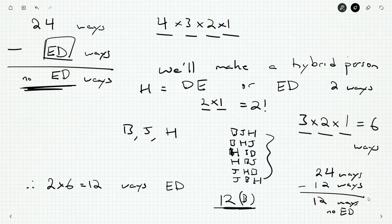Okay. So this method is more about intuition and thinking about things. It's more about understanding where your counting ways comes from. Why is it 4 times 3 times 2 times 1? And then why is it 3 times 2 times 1? We understand that we have to put that together, and we don't really need lists if we don't want them. I did make one list very quickly to once again justify the 6 ways, but if you're thinking about it, you don't need to list that out.